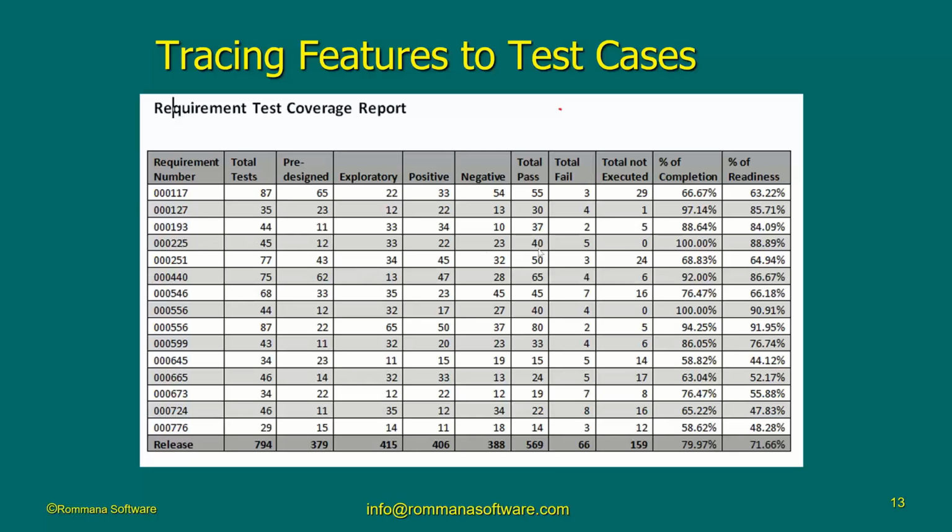You see that? 40 of them passed, 5 of them failed. Because you executed all the 45, you're 100% complete. The testing for the first cycle is 100% complete. But the percentage of readiness is not 100% yet, simply because of those 5 that failed. So the 88.89% is coming from the 40 test cases divided by the 45.